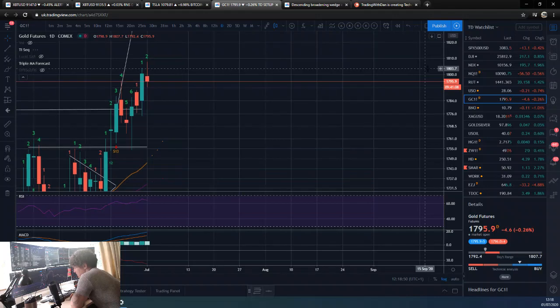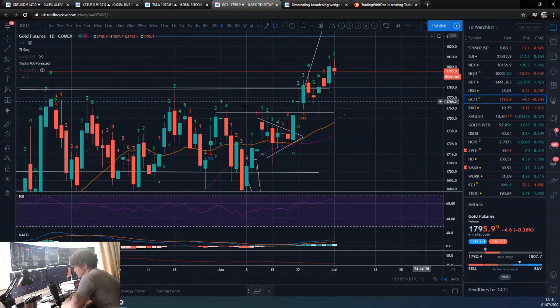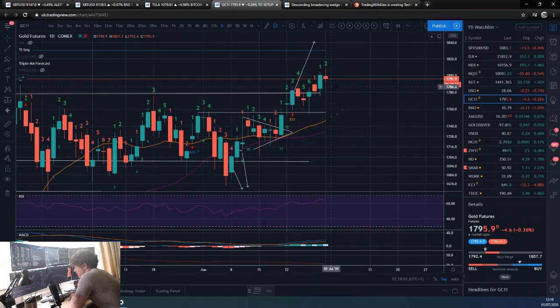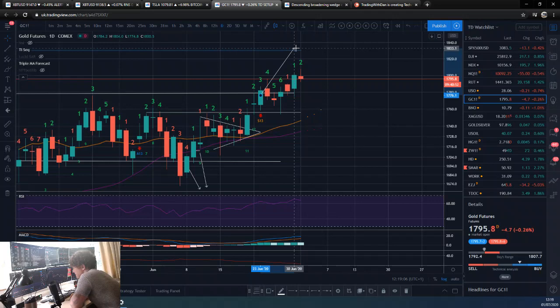So we got this box. We then had our other level, the original top, and then this level. We broke above that and broke above that, came back and tested that support, back up again, and just looking strong, like we're going to reach probably around, I'll target around 1830, mid 1830s. That would be my first target.